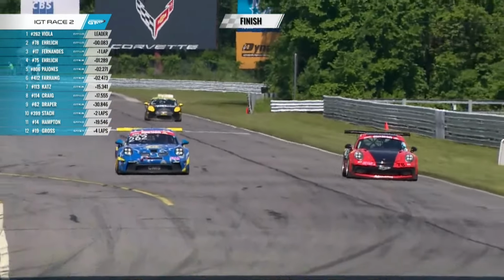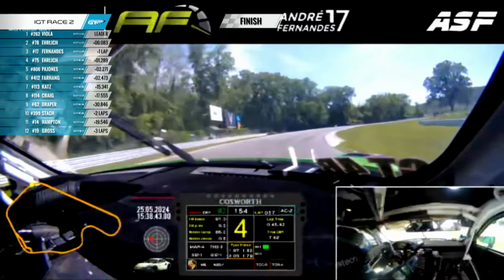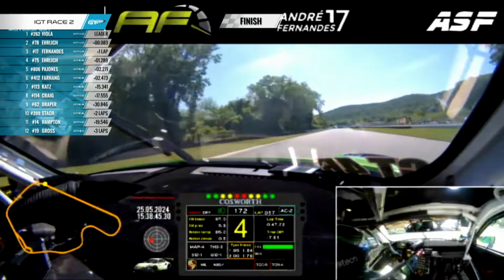And massive pressure, great racing between these two. Viola takes the win. Ehrlich takes second place. Fernandez takes third. And Kent's clapping his hands, and that means that the boss is happy.